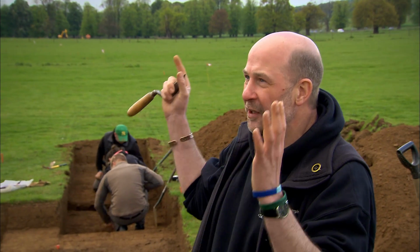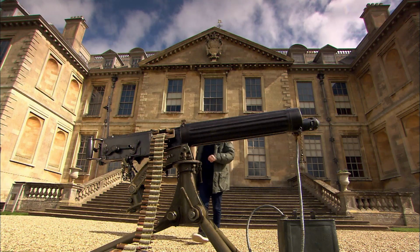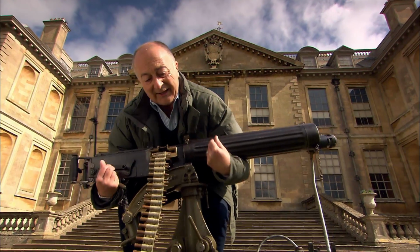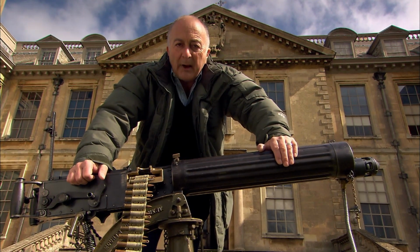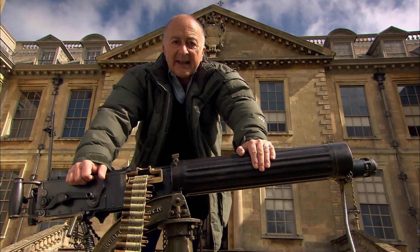Less than 100 years ago, there's a whole town here, and it's gone. That's fairly impressive, isn't it? God! And rather heavy, too. We're going to turn the clock back 100 years and find out what happened when Belton went to war. And we've got just 3 days to do it.